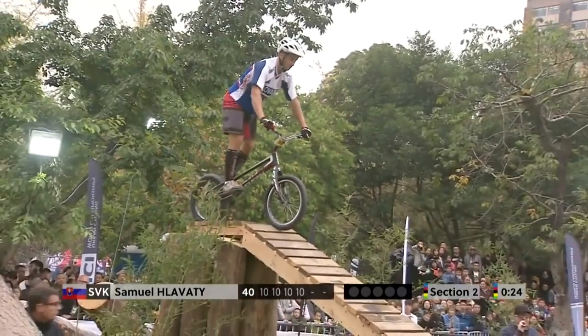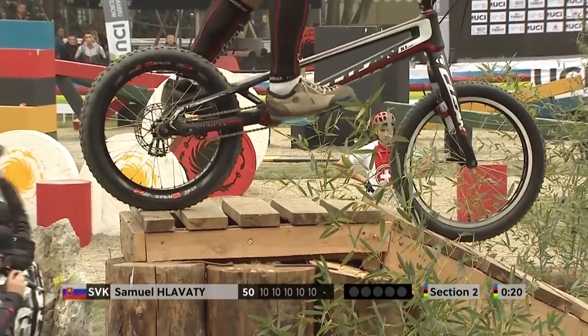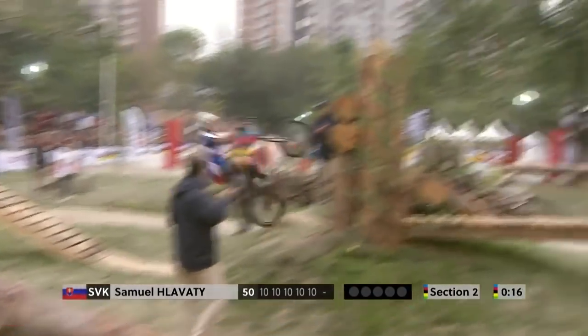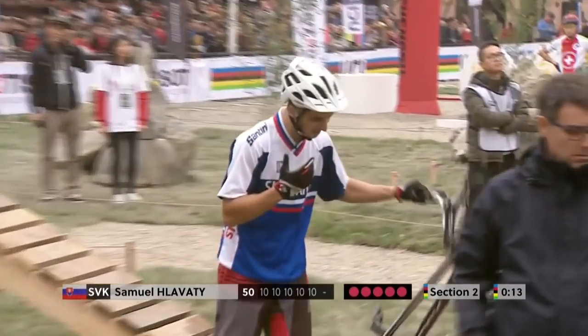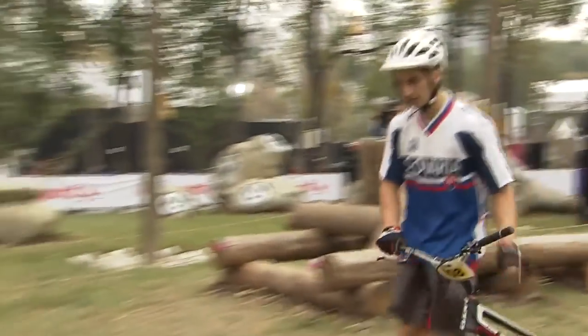Still 26 seconds to go. Let's see if Samuel can do this. He's seen the other riders. He knows he needs a lot of speed for this. Come on, let's go. Whoop! No, not even close. See how his weight was hanging back there? Really, in the kickers, you've got to push off that ramp. So yeah, he just didn't get the height there.